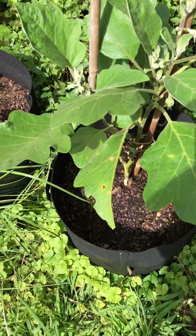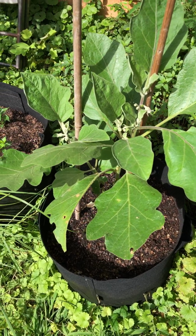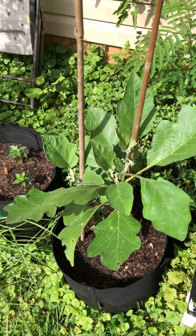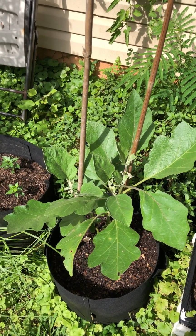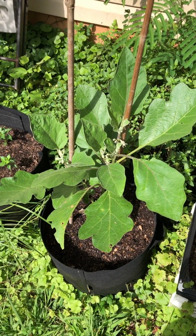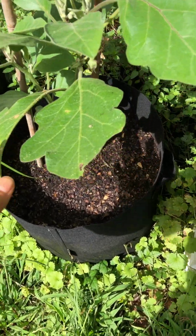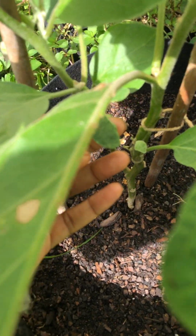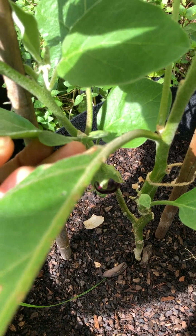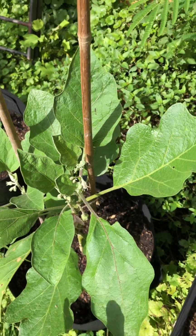Black Beauty eggplants, and I struggled so long with getting these things to take off despite the heat, and they have really stepped their game up. I have one, two, three of these growing, and I have a long purple eggplant that is growing, which I'll be showing you in a second. But if you see down here, there is a Black Beauty eggplant that is coming on here. So this plant is really doing really nicely.